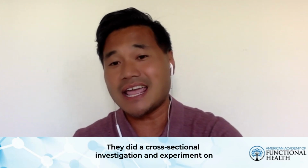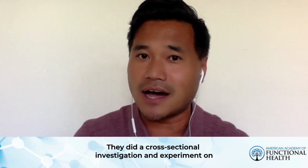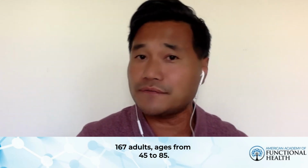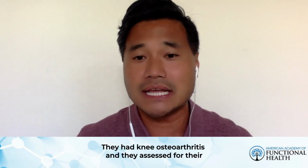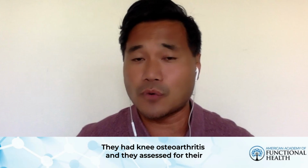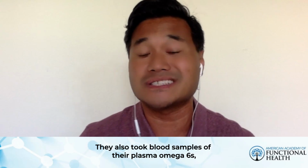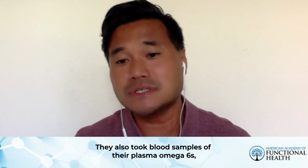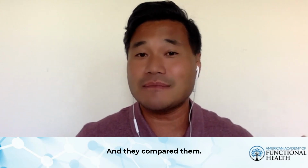They did a cross sectional investigation and experiment on 167 adults ages from 45 to 85. They had knee osteoarthritis, and they assessed for their physical pain, their psychosocial functioning, and then they looked at their clinical pain results. They also took blood samples of their plasma omega 6s, plasma omega 3s, and the ratios, and they compared them.